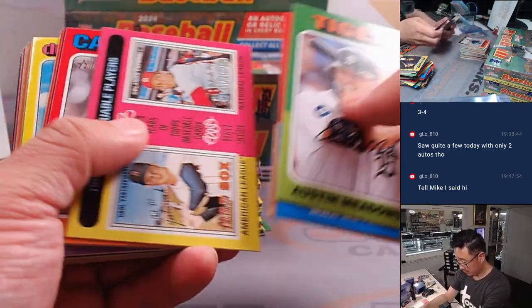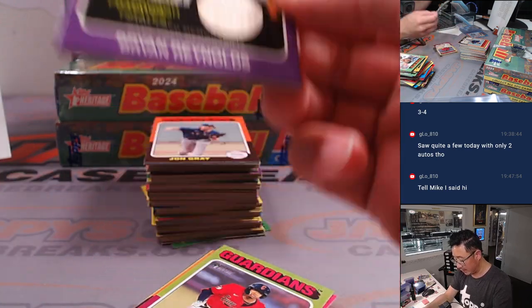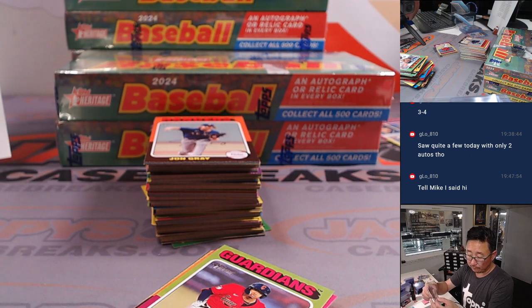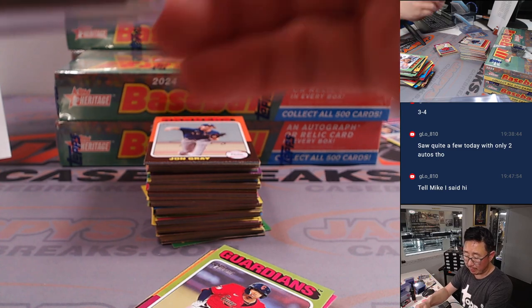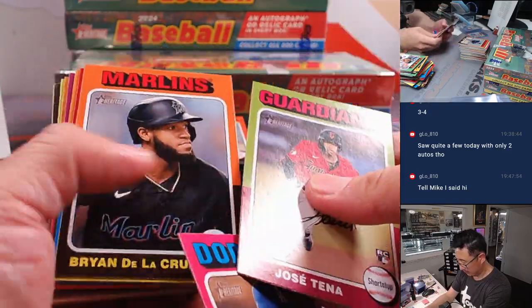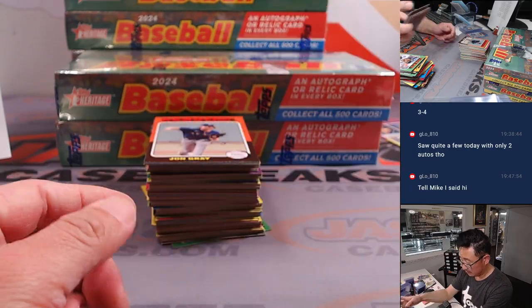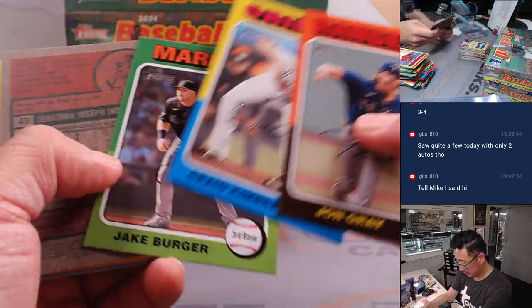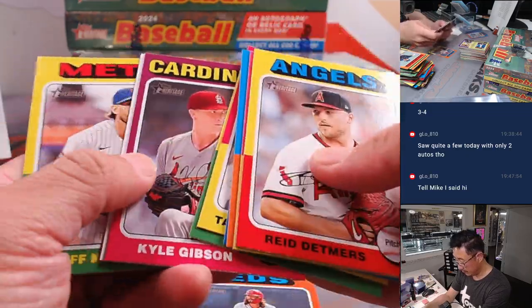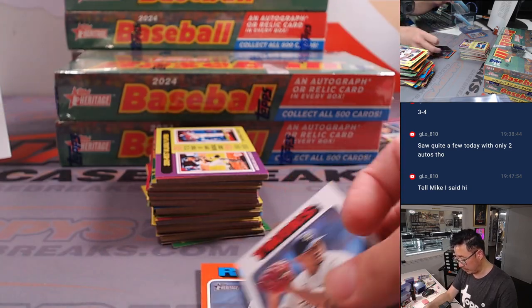I will, G-Lo. And the hit in the box, Clubhouse Collection, Brian Reynolds. Piece of the lumber going to the Pirates. That's for Walter. Jonathan India. Got the white border, Johan Duran for the Twins.